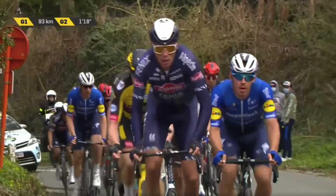Now, when I watched Deceuninck Quick-Step with 90K to go, there's 4 of them in there, and it's the Alpecin-Fenix team really doing the work on the front. If Deceuninck Quick-Step had jumped on with Alpecin-Fenix right there, they could have closed that minute. Sometimes there's only a 40-second gap. Just closed it right away. They would have had 5 guys in the front group.